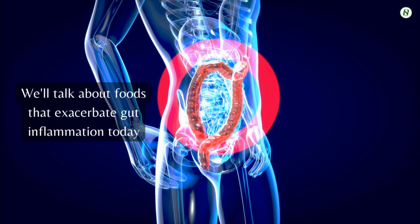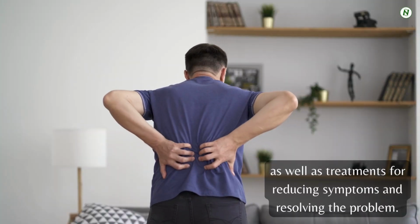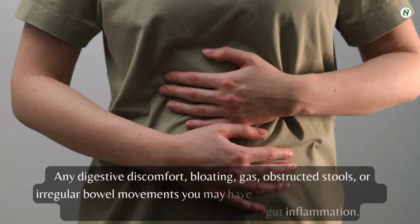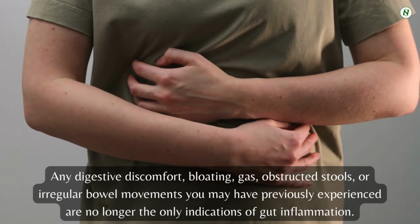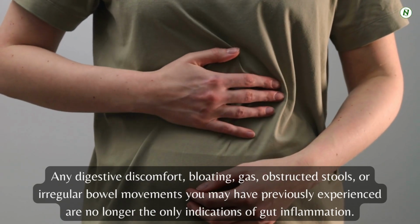We'll talk about foods that exacerbate gut inflammation today, as well as treatments for reducing symptoms and resolving the problem. Any digestive discomfort, bloating, gas, obstructed stools, or irregular bowel movements you may have previously experienced are no longer the only indications of gut inflammation.